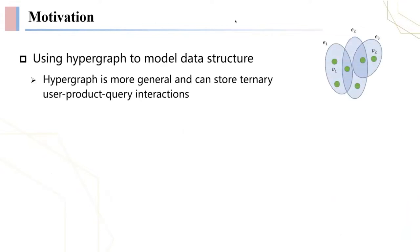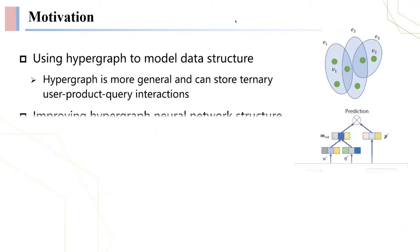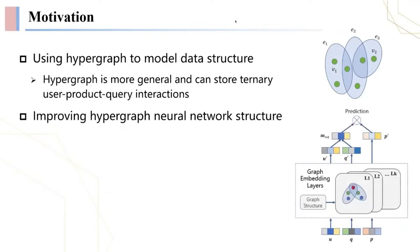To tackle previously mentioned problems, we propose to construct a hypergraph from the ternary user query product interactions. Compared with simple graph, hypergraph is a more suitable data structure for modeling ternary relations because each hyperedge can connect any quantity of nodes. On this basis, we further propose a novel PPS model named IHGNN, Interactive Hypergraph Neural Network.